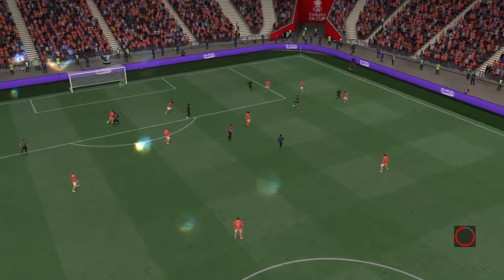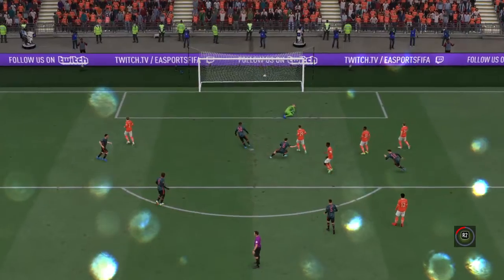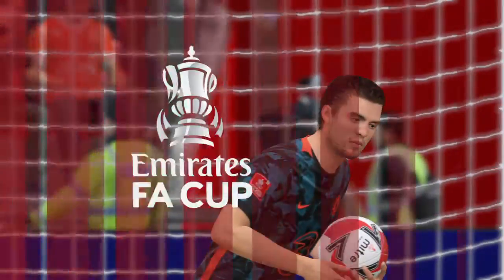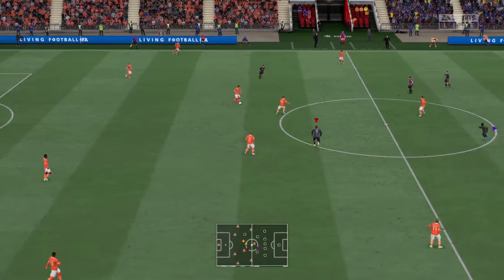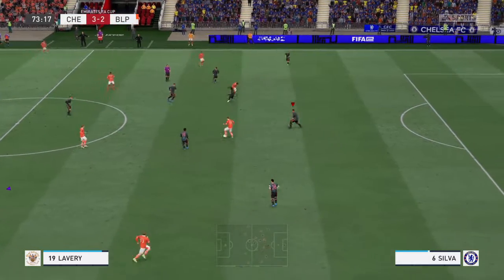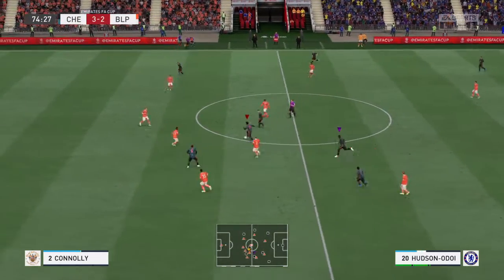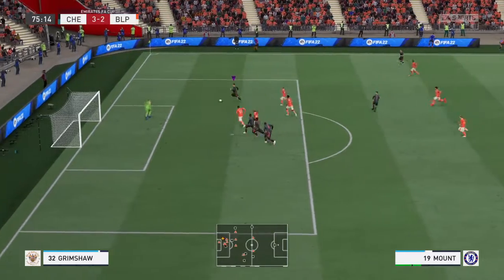Well, I have to say, this is a really good goal. He skips past his marker, and that gives him the space to get his shot away. Excellent stuff from him. Well, a dramatic moment near the end, and that might well be the decider. Good-looking sequence. Can he take the chance?